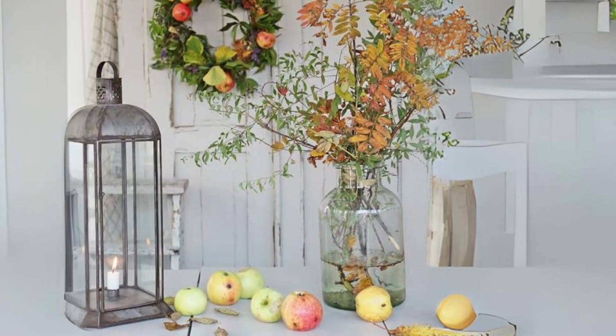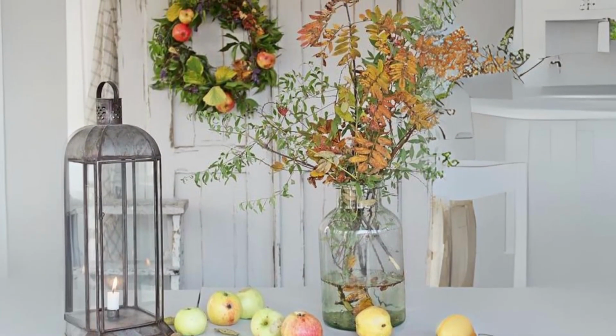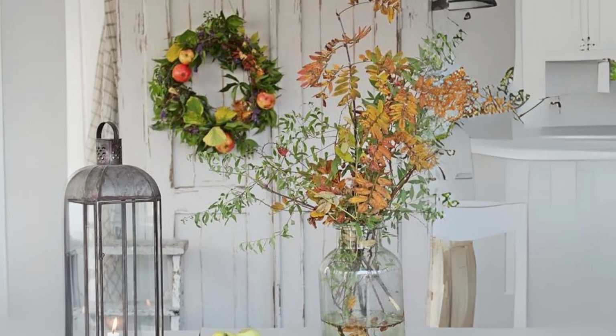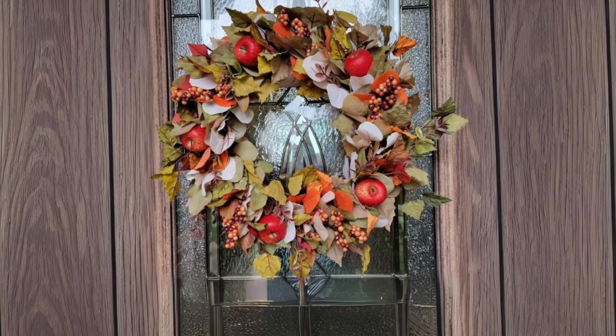Leaf and apple decor. Use a combination of fall leaves, fresh apples, and a greenery wreath to create natural and inviting decorations.